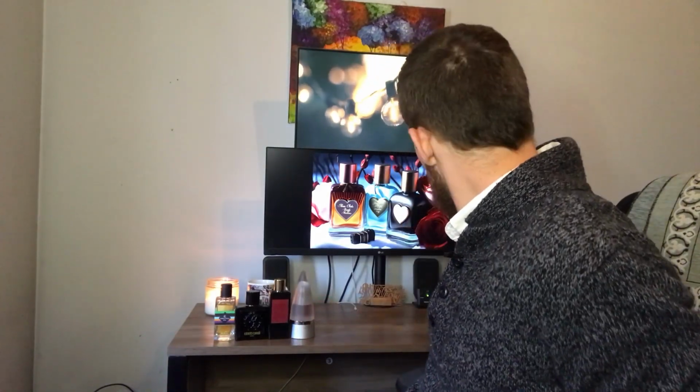Okay, moving into the number 6 spot, we have Ristretto Intense Cafe from Montale. So this fragrance takes the Intense Cafe DNA, if you're familiar with that. If you're not, it's very floral, it's rose dominant with a nice floral musk, is the best way to describe it.